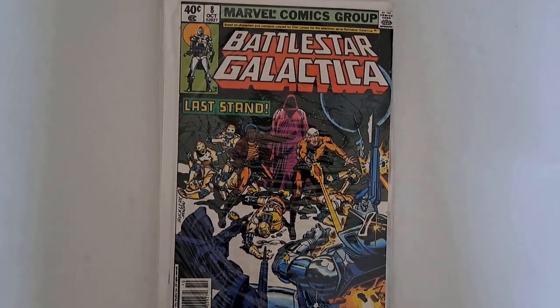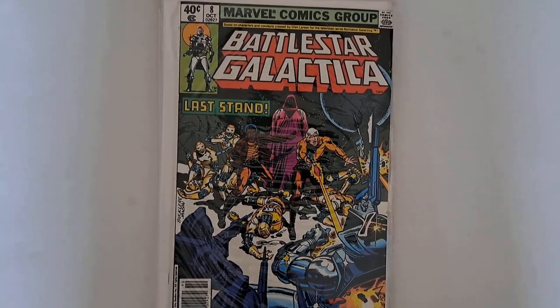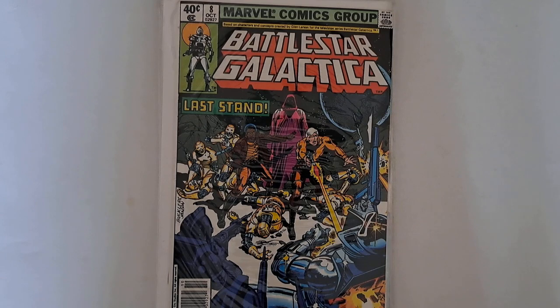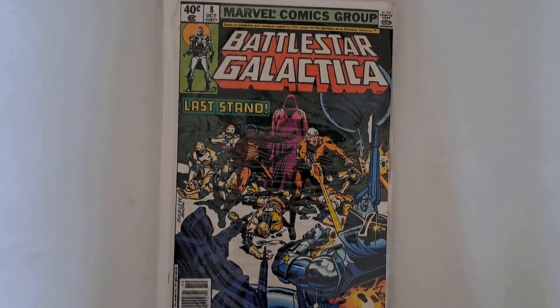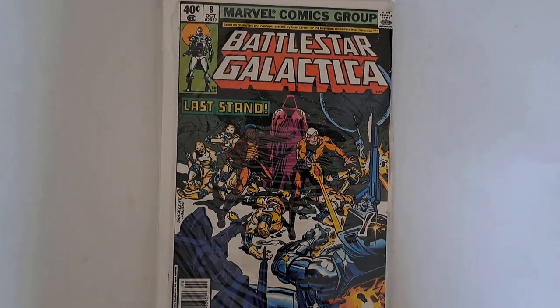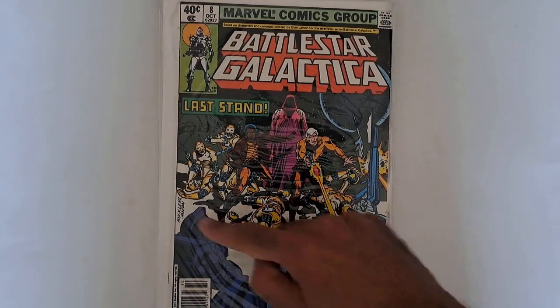Issue 8, Last Stand. Issue 8 was written by Bill Mantlo, and the art was Sal Buscema and Klaus Janson, and the cover is Rich Buckler with inks by Klaus Janson. You can see them right here.